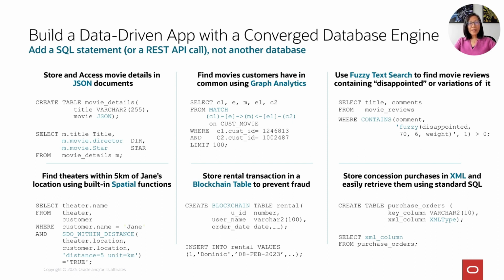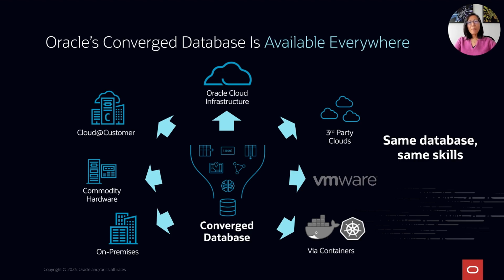Using data in more ways means that a single data set can serve more points of use, thereby bringing more value. Better yet, Oracle Database can run on your laptop, on high-performance engineered systems, in Oracle's cloud, on other clouds, and even in containers. It's the same database engine that requires the same skill set to run anywhere.